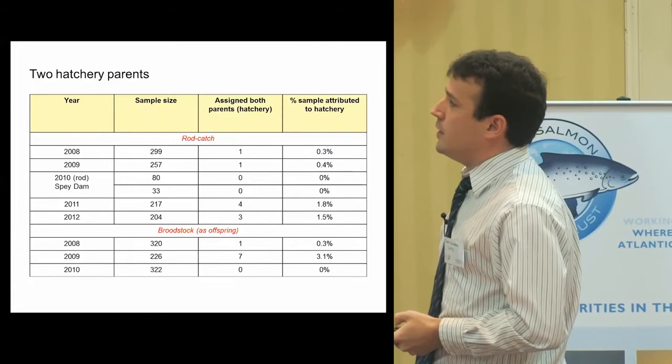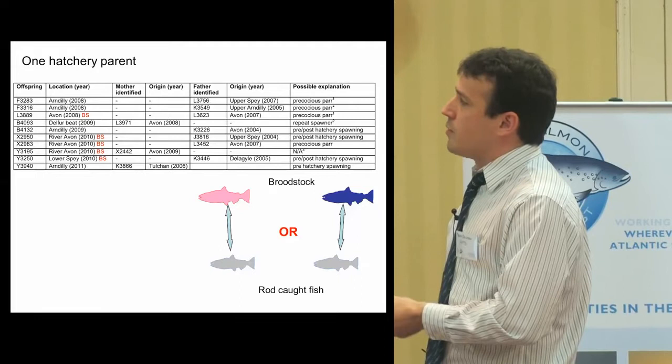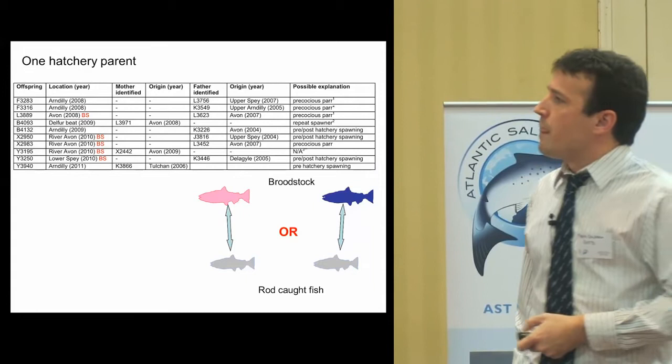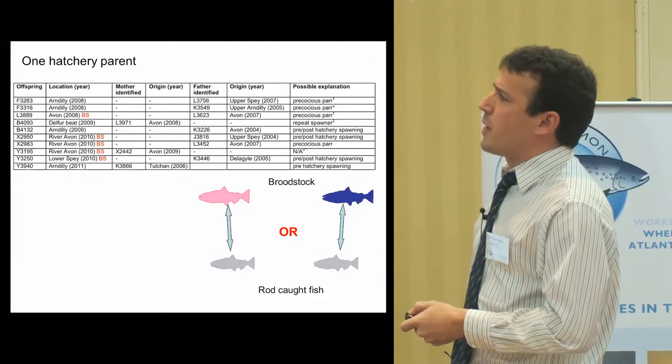As I said, we had a few cases where only a single parent was identified from the hatchery. In most of those cases, I think it's 7 out of the 10, it was the male parent identified, and the other 3 was the female identified. And in some of the cases, at first glance, some of them seem quite unlikely. Here's an offspring caught in 2009, and its parent was in the hatchery just the year before. It doesn't really seem to make sense at first.